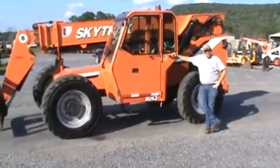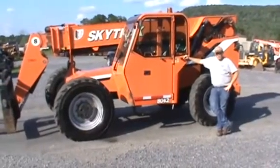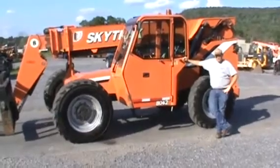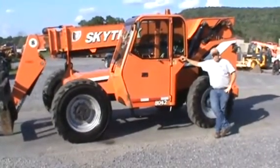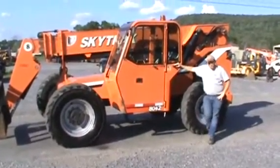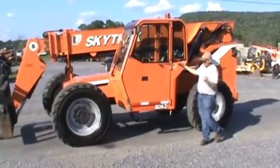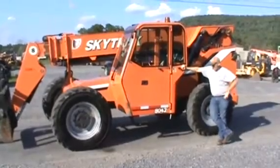Today I have for you a 2006 SkyTrak 8042 telescopic forklift. This unit is a 2006 model year, has 2,280 hours. That is correct, 2280, not 5280 or 6280, 2280. I personally have two of these, same thing. We run them here every day.